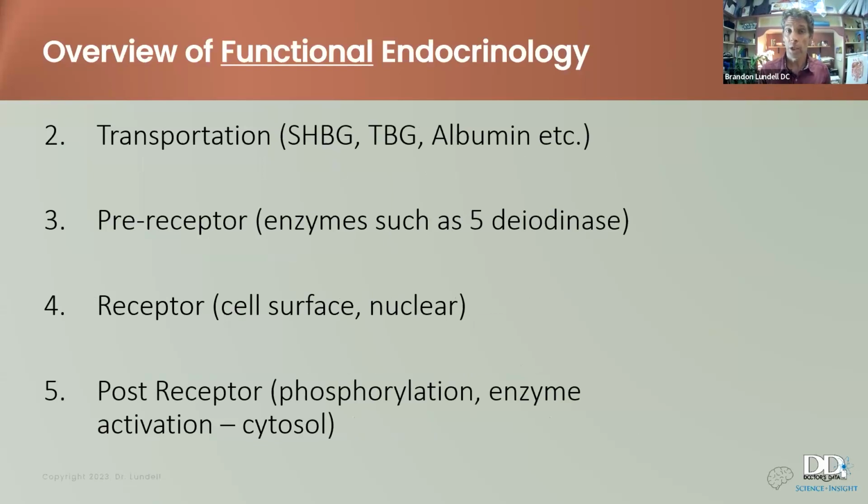We have transportation of the hormone, right? Sex hormone binding globulin, thyroid binding globulin, albumin. All of these things need to be addressed. So if you have too much sex hormone binding globulin because of being estrogen dominant, or you don't have enough because of being insulin resistant, those kinds of things need to be balanced because it's affecting the free amount of hormones that one has. We're also looking at free receptor and receptor.